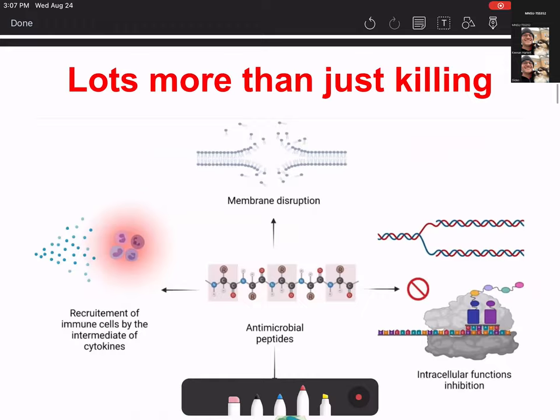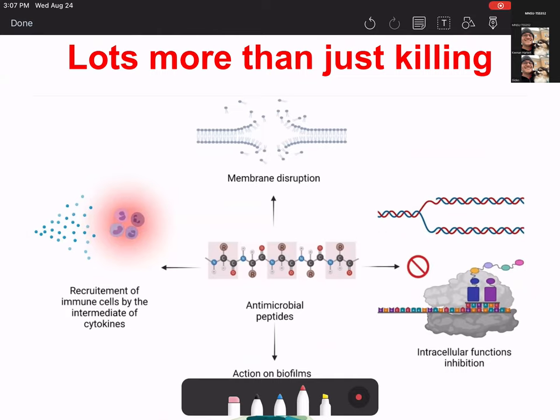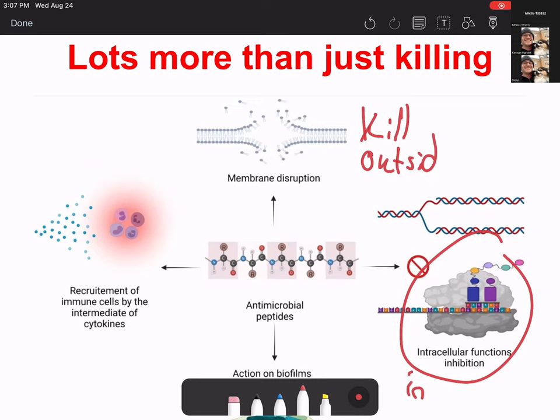Okay. Not all of these are just rippers, like at the top. Some of these, if they bind to their target, may actually recruit bigger guns. They may actually begin to initiate issues inside the cells. It's right here. I'll say kill outside, kill inside. Recruits the big one right here.